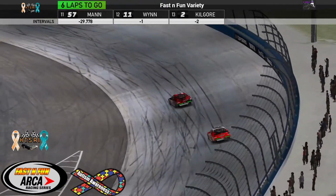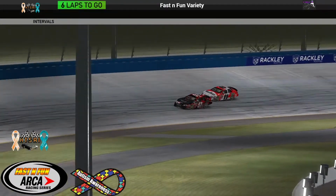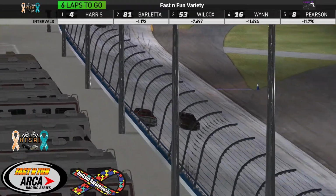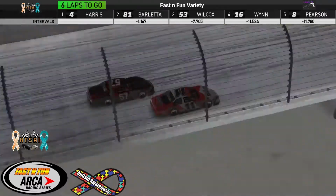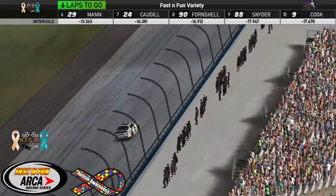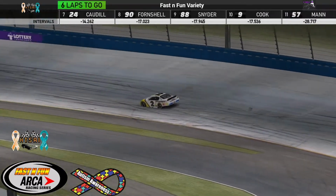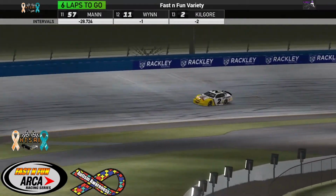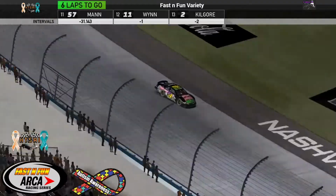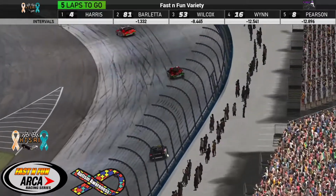William Mann Sr. is now in, looking like he may get lapped. Derek Wynn in the 11 car, currently in 12th. He is just going past. That is not for position. And full bore Kilgore, after getting knocked off the track, a hard impact down on the infield, couldn't recover the car, had to tow to pit road. He is several laps down now and just needed a caution to get back. Not enough time left as James Harris takes the 5 to go.